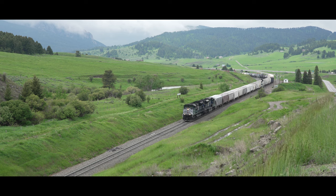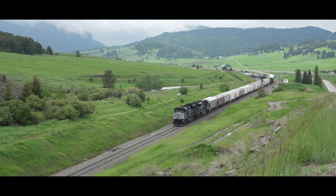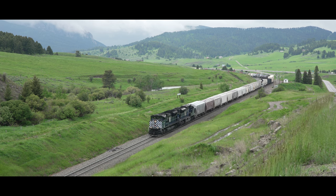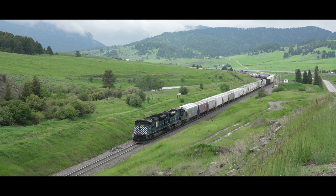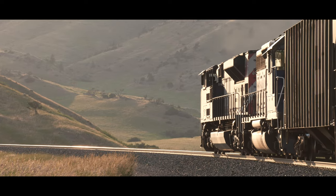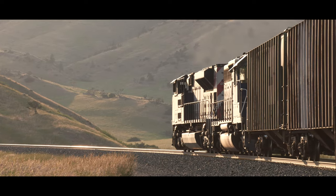With a steady drumming of mighty diesel engines, an eastbound Montana Rail Link triumphantly pulls its tonnage over the apex of a mountain pass, just as trains before it have done for 140 years. But this is a railroad in twilight.